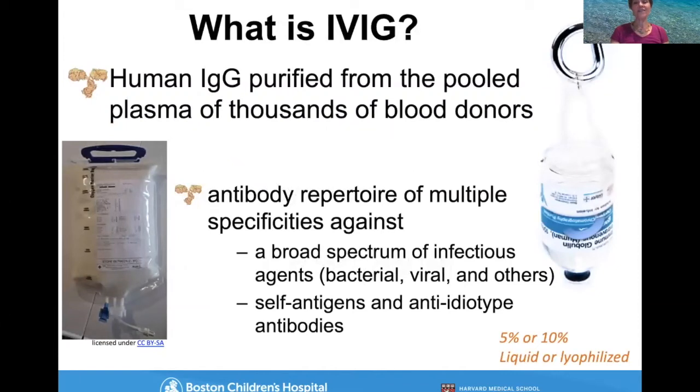IVIG is an IgG molecule. We all have that in our body, and it helps protect us from infections. When we talk about IVIG, it's a pooled product from many blood donors, and it's purified and put in bags or bottles to be used for treatment of many different diseases. Because it is obtained from many different donors, it has a very wide, vast antibody repertoire that can help with a broad spectrum of infectious agents.